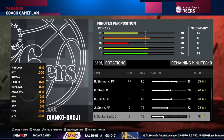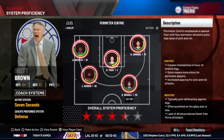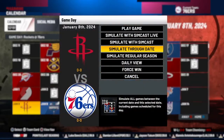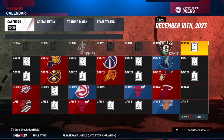Still have a lot of shooting ability. But we're going to see how it works out. Obviously, no one planned for us losing Embiid. Tough break. And we're working with about a 4-star system proficiency here in 2024. So we're going to sim to the end of the season, of course, and see just how this one ends up playing out.